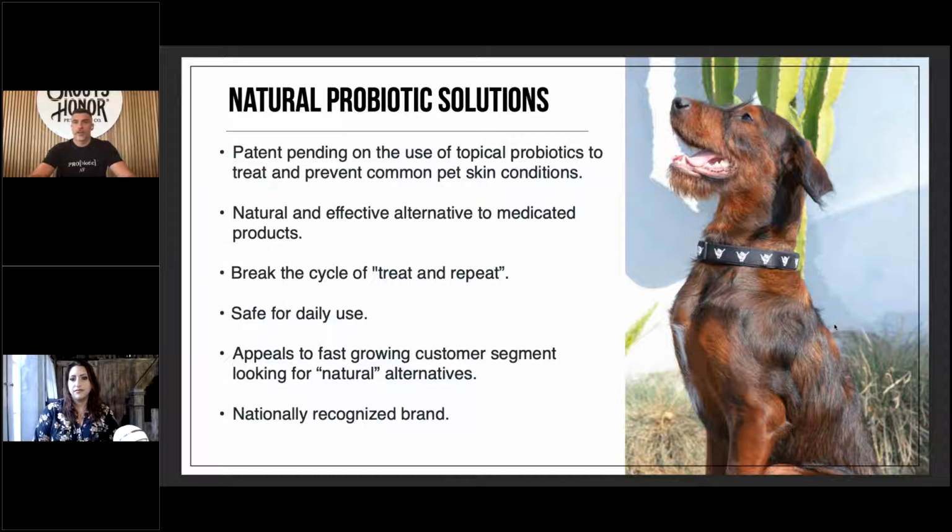What we've done is create a product that allows us to break that cycle of treat and repeat by pre-populating the surface of the skin with beneficial bacteria and yeast that support the good bacteria in their recovery and prevent the bad bacteria from establishing themselves and forming biofilms. What's really cool about that is that these products are safe for regular use. It's not a system where you're putting your dog on an antibiotic and affecting everything internally and externally to try to solve an external problem.